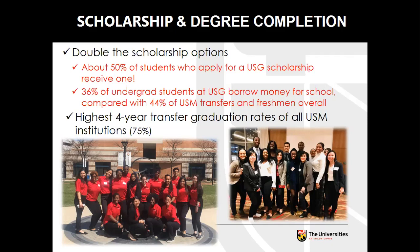And then if you take into account that about 50% of the students who apply for a USG scholarship receive one, you can see how many of our students are paying very little, if at all, for school. In fact, a study found that 36% of undergraduate students in programs at USG borrow money for school, compared with 44% of transfer students in the whole university system of Maryland, and of freshmen overall. So the students at USG are able to save a lot of money already and then have the scholarships added on to that. And like I said, many are able to graduate debt-free.